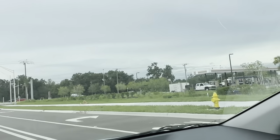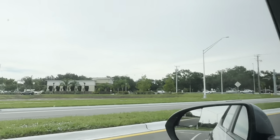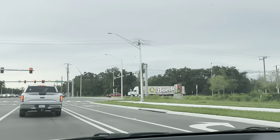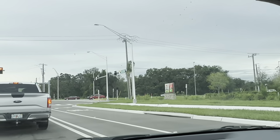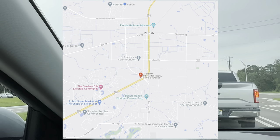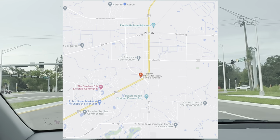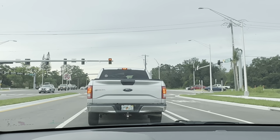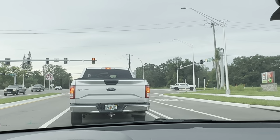So right here, you're gonna get your 7-Eleven gas station. There's a Dollar General over there, Fort Hamer Dental. And then you can take a right to 301 headed to Ellington right here. Or you can take the left and head 301 North, which will take you to Del Lago, Prosperity Lakes, then into Wimauma and Ruskin.